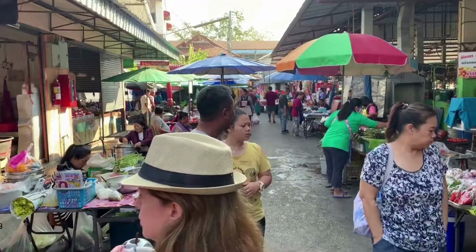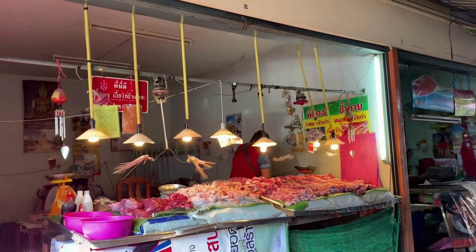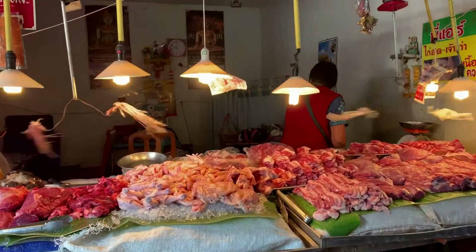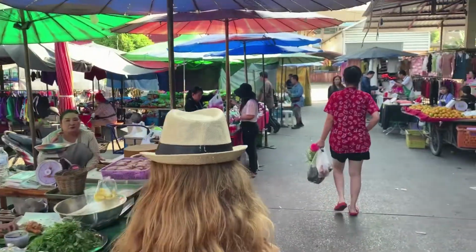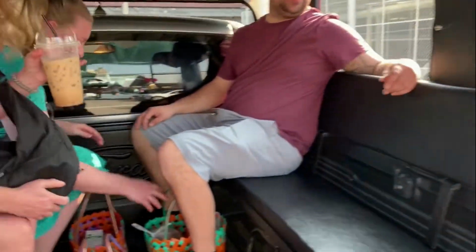Like I said, it's a very local sort of market. You know, aside from us, it's all local Thai folks buying stuff. It seems like maybe for kitchens and for home cooking. Yeah, I love the improvised fly swatters, like for the meat. This one has them as well. Those are bags. I mean, 1 kilo of like 4.